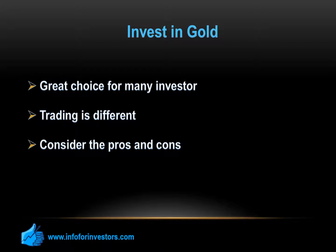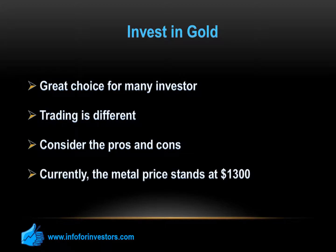Between the years 2013 and 2014, the demand for this metal was virtually unchanged, standing at 1,074 tons. Currently, the metal price stands at $1,300. Many investors seek to hold gold as a store of value when market conditions become worse. Some would like to hold it as a hedge against inflation. However, it is important to mention that it can be cumbersome to hold large quantities of gold. Therefore, if you want to know your options in holding gold, here are some suggestions.